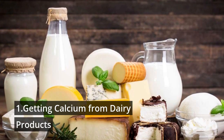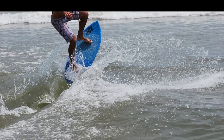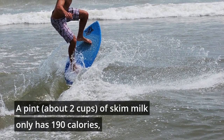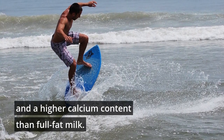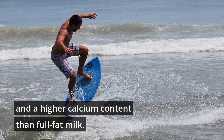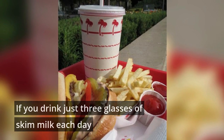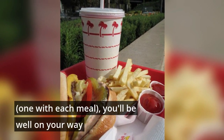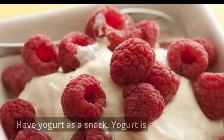1. Getting calcium from dairy products. Buy low-fat or skim milk. A pint, about 2 cups, of skim milk only has 190 calories, and a higher calcium content than full-fat milk. Skim milk has 25 milligrams more calcium than whole milk. If you drink just 3 glasses of skim milk each day, 1 with each meal, you'll be well on your way to getting the calcium you need.